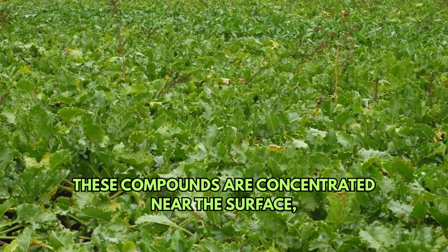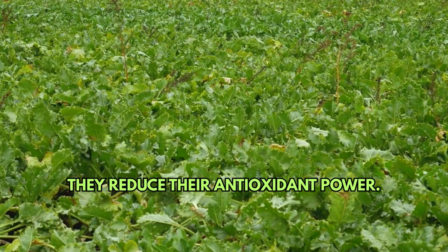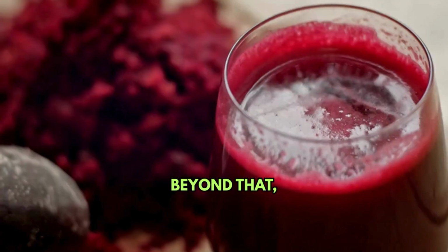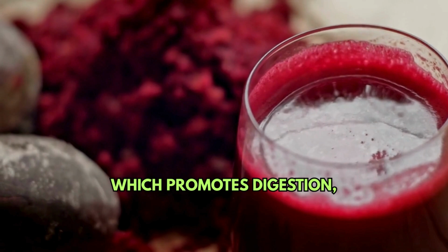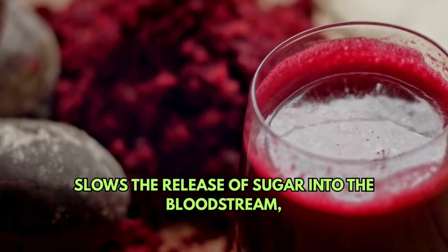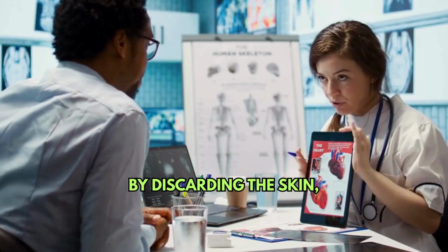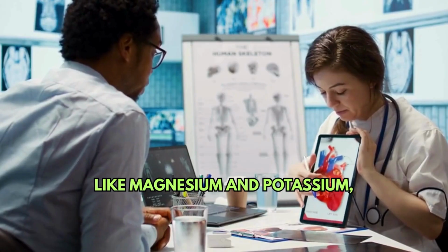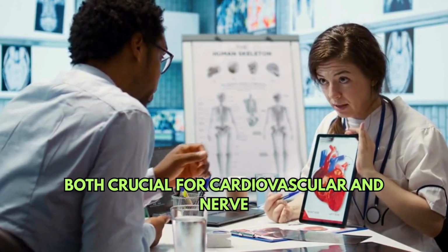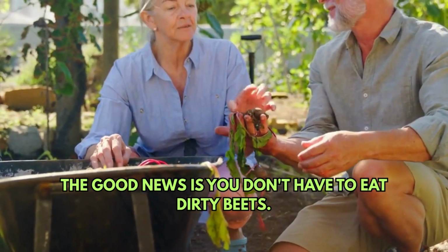These compounds are concentrated near the surface, which means peeling beets can significantly reduce their antioxidant power. Beyond that, the peel is a hidden source of fiber, which promotes digestion, slows the release of sugar into the bloodstream, and helps you feel fuller for longer. By discarding the skin, you lose not only fiber but also trace minerals like magnesium and potassium, both crucial for cardiovascular and nerve health. The good news is you don't have to eat dirty beets.